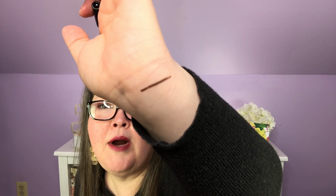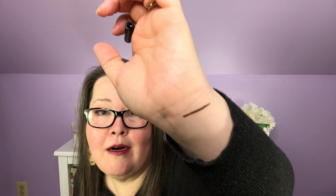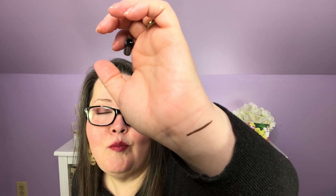Here, let's put it right here. Oh, creamy and smooth. We'll leave that. Wow, that is gorgeous. That is a beautiful brown. Can you see how creamy and smooth that is? I'm going to leave it right here and we're not going to touch it, and we'll see in the end if it really dried down tattoo-like. It might be slightly unfair because I can't swear that all of the oils I've put on my hands haven't gotten up there, but we'll give it a try.